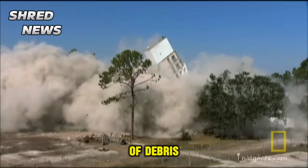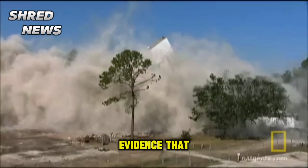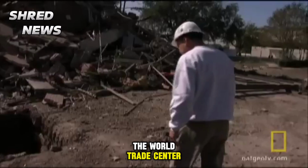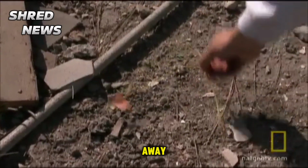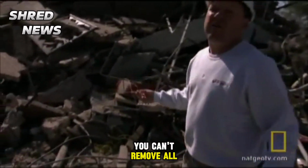Buried in this pile of debris should be hard evidence pointing to implosion. Evidence that should have been found in the rubble of the World Trade Center. The search begins. Here's a piece right here, that blew away. Here's a whole rat's nest that's still tied into the building. You can't remove all of this stuff.